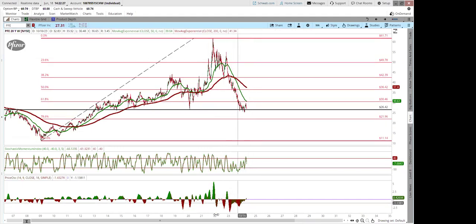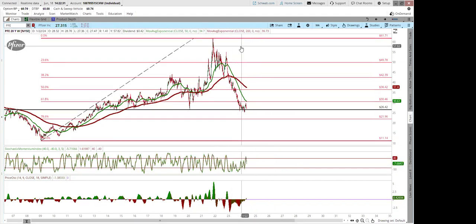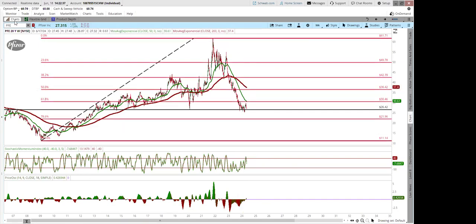It just kind of reminds me a little bit of it. Pfizer, chart wise, even though this is ugly, it looks pretty good. All right, the Qs. Oh boy.